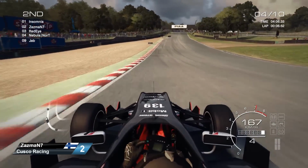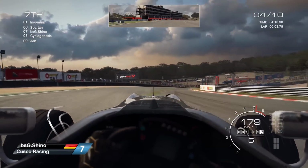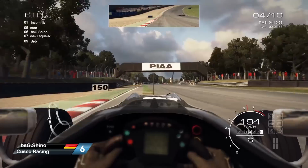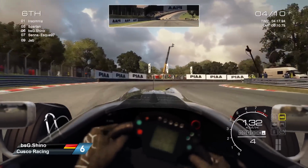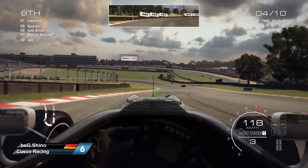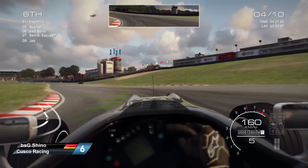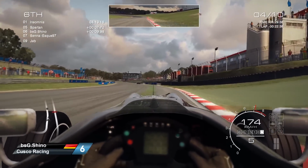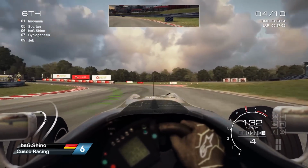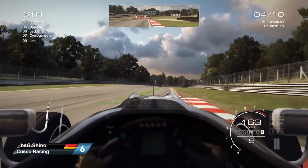And Zazman going through that very high speed Paddock Hill bend, very famous corner, as is Druids, the second corner on the circuit. On board with Chino, and it does look like he's actually going to gain a position on Senna S there, running very close behind him for quite a while, but it does look like Senna S made a mistake coming out of Paddock Hill bend on the run down towards Druids bend, and that's going to be another position for Chino. So back up into a sixth place position. So slowly but surely he is gaining time and catching these guys.